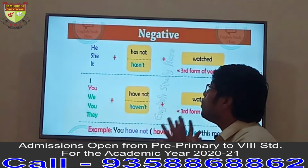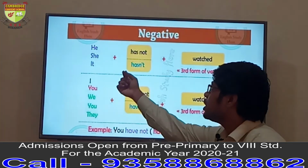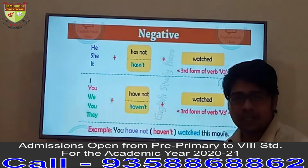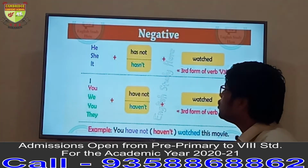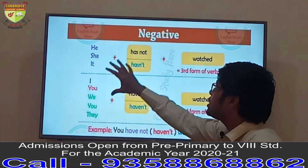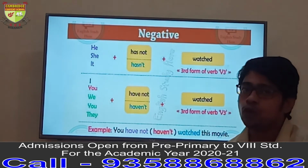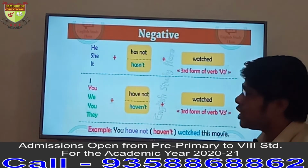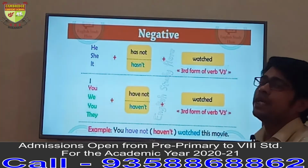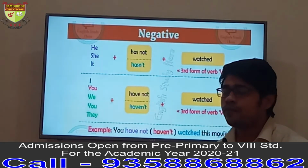So to make it a meaningful sentence, we will use the structure: he has not watched the television, she has not watched the movie. So this is the first structure, with a singular subject, to make a negative sentence in present perfect tense. Now come to the plural subject. We are following the same formula.